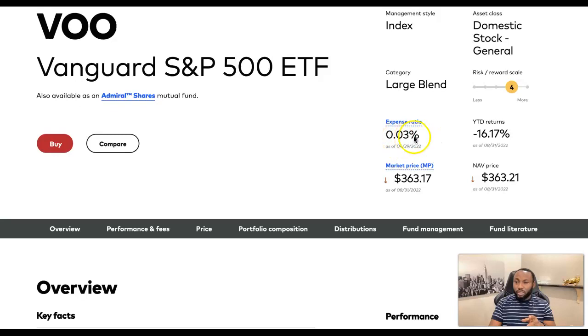Expense ratio is about 0.03. Year-to-date return is about minus 16%, as the market has crashed. It's pretty much a bear market. Market price as of today, which is August 31st, is about $363.17 US dollars.